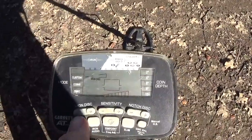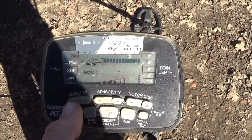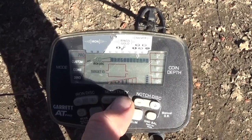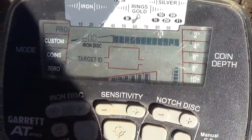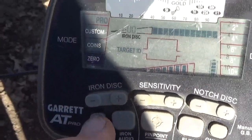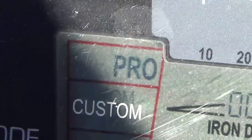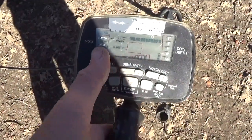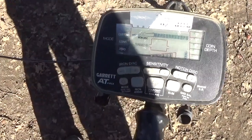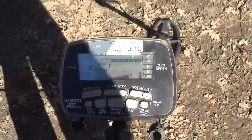We are going to turn it on. We have the headphones on today. I'm going to turn my sensitivity up to almost max. We got full battery. I am going to put it on proportionate audio mode and in 0, which means no iron discrimination at all, because I'm going to listen to it all, and that's how we're going to run.